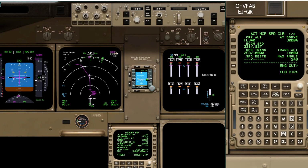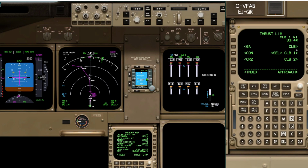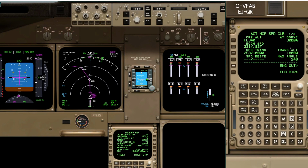We're 1.4 miles from Dodvi. You notice we've gone to climb thrust. You could, again, if you chose to, have your pilot monitoring go to the thrust limit page, and you could change from climb 1 to climb if there was still some error here. But right now we're doing fine. 0.5 miles away, we're at 2,800 feet. Here comes 3,000 feet, and we made Dodvi by 3,000. Next altitude is 9,000 at Atomi.